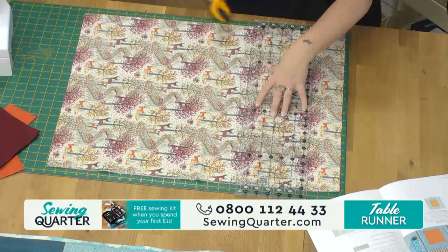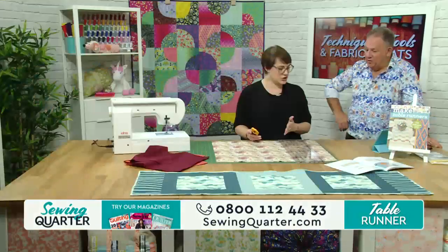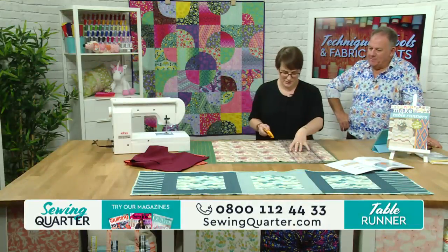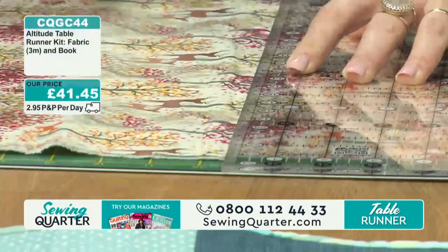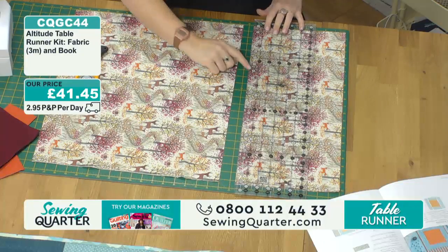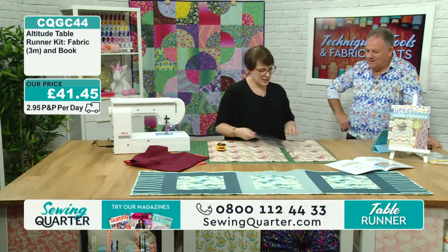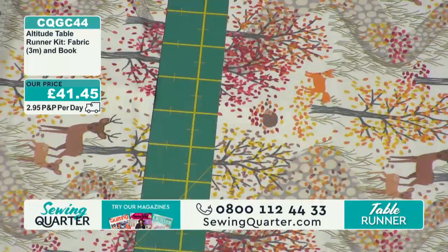So I'll do that. You're always going to be chopping something off, aren't you? Yes. Whether it's a tree or... Yeah, but if you've got reindeers on it... Oh, you see, you've cut through a hedgehog now. No, I haven't. Have you not? No. Are you sure? Yes, because that's going to be the seam allowance there. Look, oh, the hedgehogs are there. All right, then. So the hedgehogs are just going to make it into the thing.